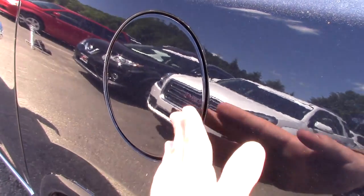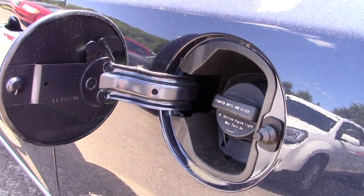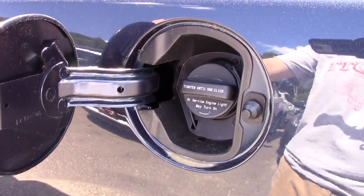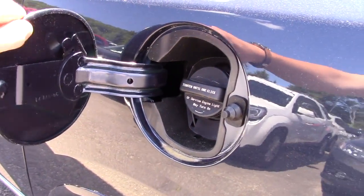Alright, so fuel mileage. Now the cap is on the driver's side, which is useful. And you do have a 22-gallon tank. And your fuel economy stands at 15 city, 22 highway, which isn't bad.